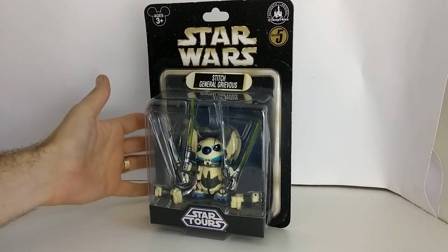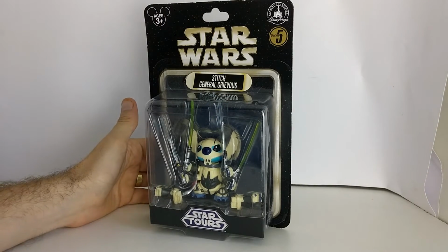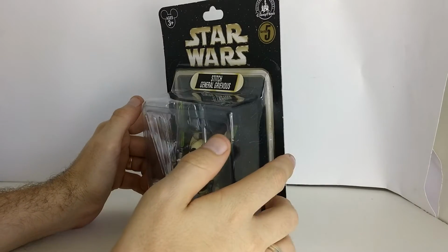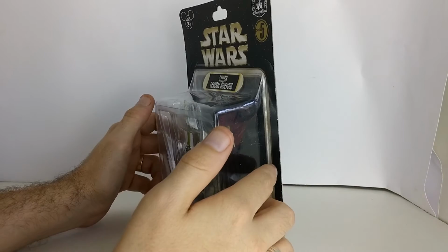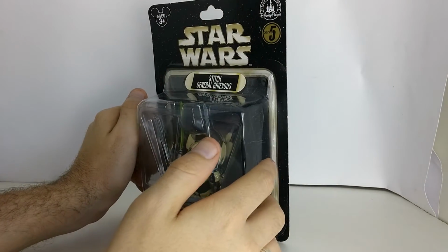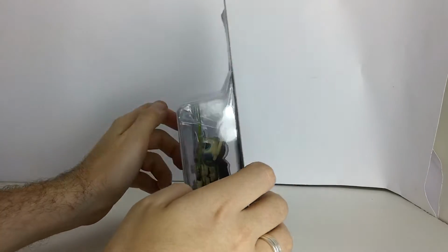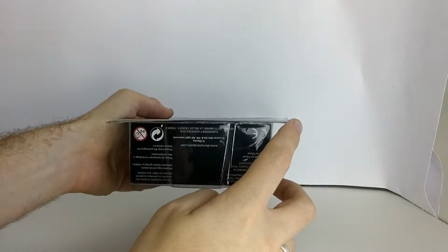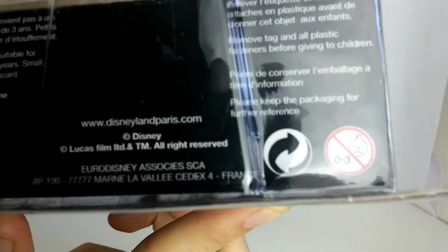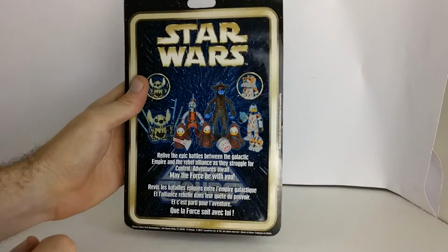And here's Stitch as General Grievous in its packaging. Series 5 Star Tours figures. These things are pretty cool. You get a whole bunch of these figures in the series. Authentic original from the Disney parks. I think you can only actually buy these in the Disney parks. There might be some at the online retailers selling them. A little tour around the box. Nothing on the bottom, well, apart from legal gubbins. And we've got a sad onion face. Hooray, sad onion face. But there's some of the figures in the line.